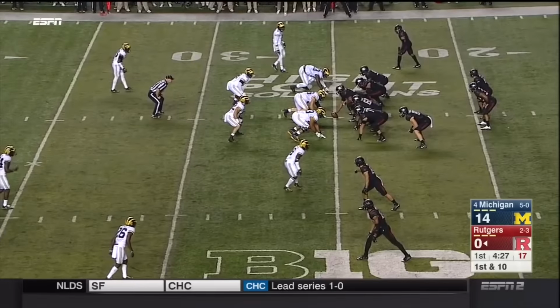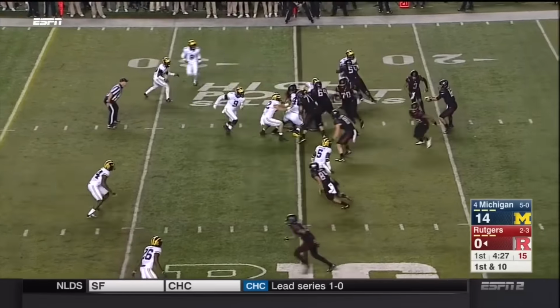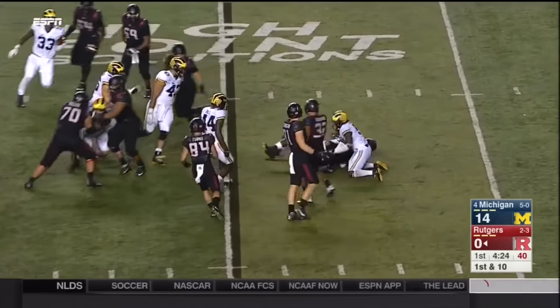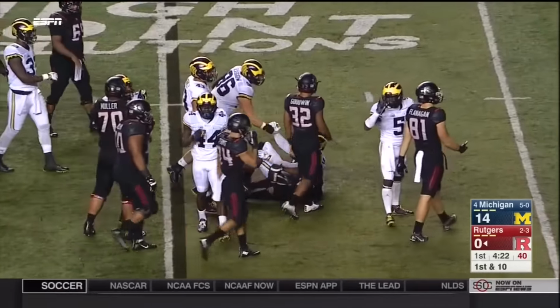Steve, 4:25 to go in the first quarter here, and Rutgers runs a play that Michigan's been very successful at, the jet sweep, and Mike McCray from the back side of this play comes all the way across and makes the stop and keeps Rutgers from getting upfield with this run.